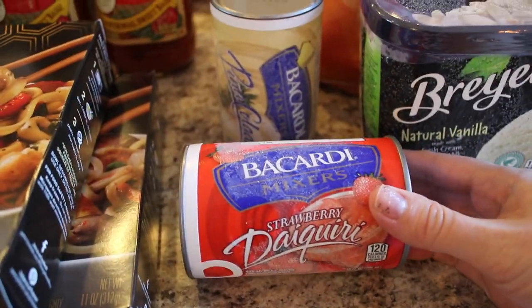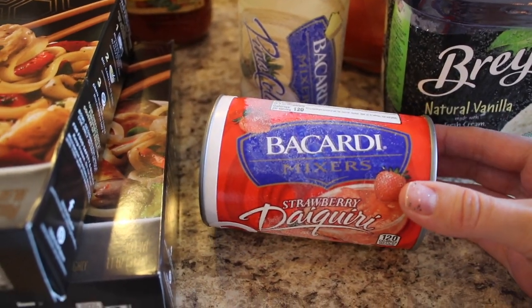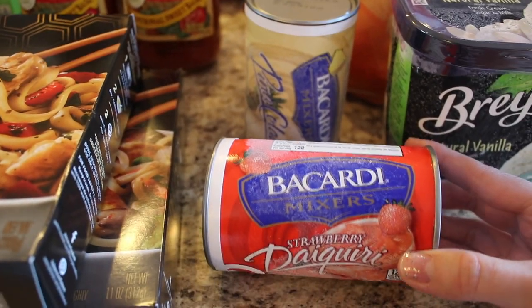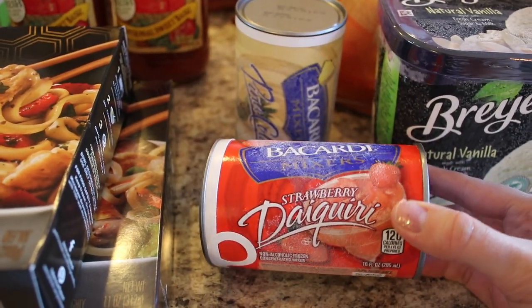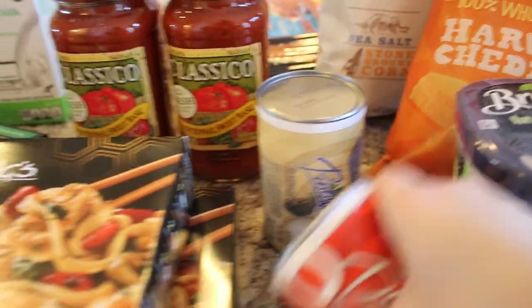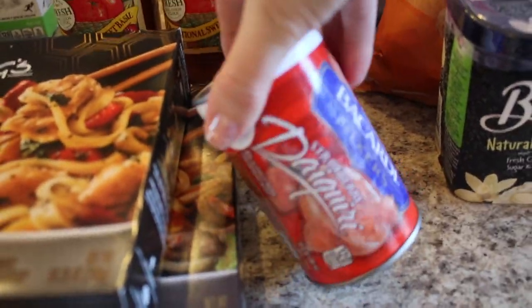So my birthday is coming up January 2nd, so right after New Year's. Anyways, I got these for my birthday. I don't know which one I'm gonna do yet, but these are the Bacardi mixers, and this is the strawberry daiquiri, and then the Bacardi pina colada. So I just thought that'd be fun. I'll get some rum and I'll make a little fun mixed frozen drink.